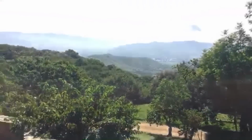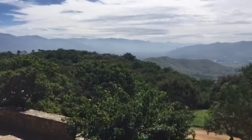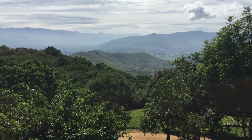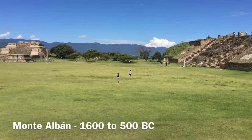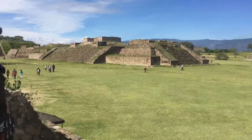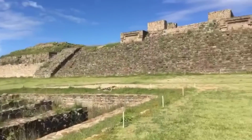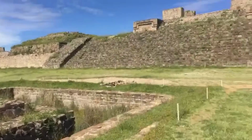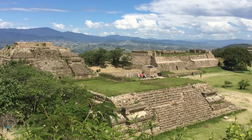City, we just made it to the top of this beautiful hill to see Monte Alban, the famous UNESCO archaeological site. Aztec people leveled four mountains in order to build this. That's why they've been called the cloud people. This is where the government officials live.